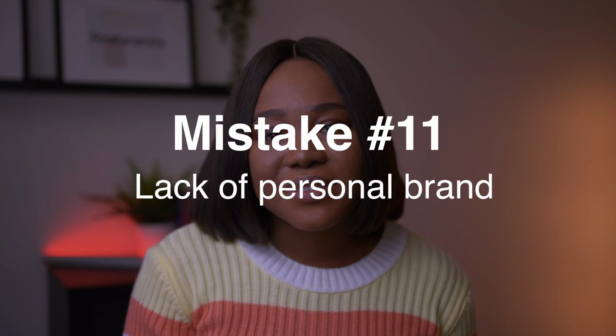Attention to these elements is crucial. After all, a hiring manager is seeking a UX designer with strong visual design skills. What better way to showcase this than through your portfolio? Mistake number 11, lack of personal brand. Failure to establish a personal brand within your UX portfolio can hinder your ability to stand out in the competitive field. Your personal brand is summed up by your distinctive design philosophy, your style, and values.